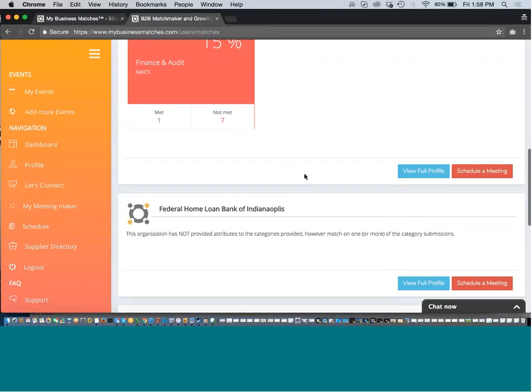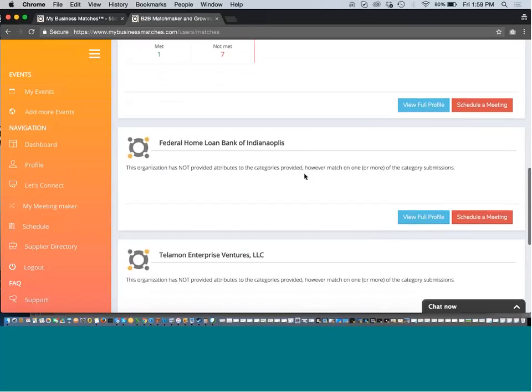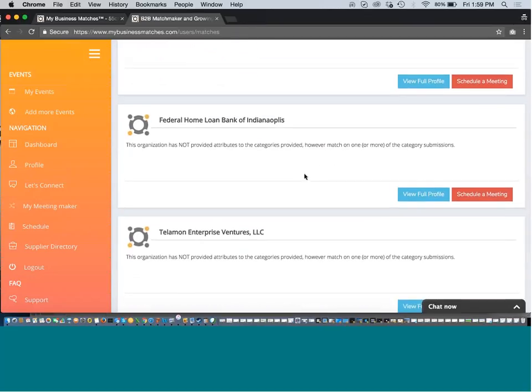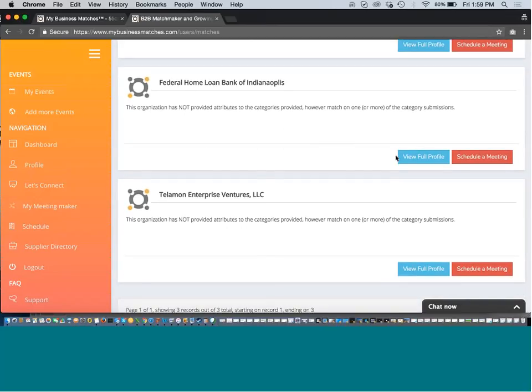So if they don't actually have an opportunity posted, I will still match with them off that initial NAICS code, but I just won't have a compatibility score generated yet. So you can go ahead and still schedule a meeting with these folks, but just note that they haven't posted any particular opportunity at this moment.